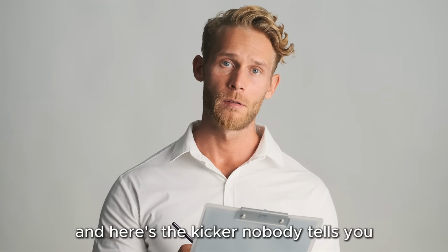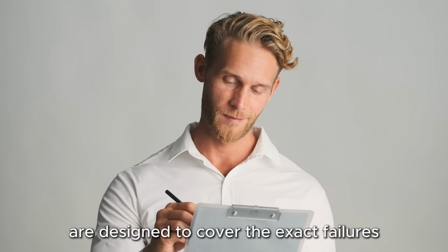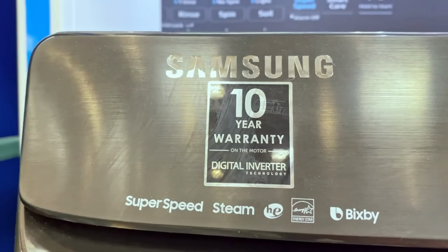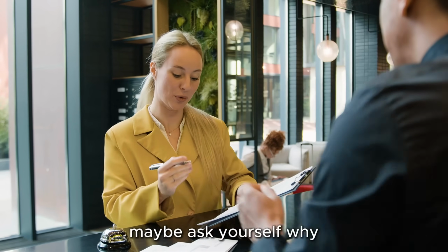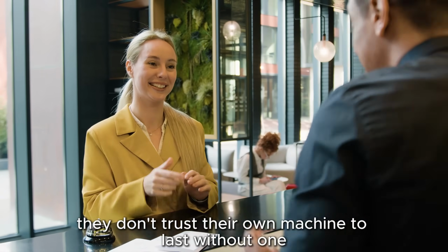And here's the kicker nobody tells you. Most extended warranties are designed to cover the exact failures these companies know will happen. If a brand is pushing you hard to buy a 5-year warranty, maybe ask yourself why they don't trust their own machine to last without one.